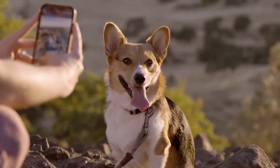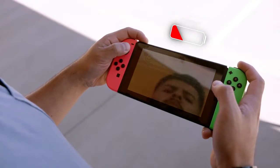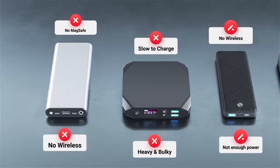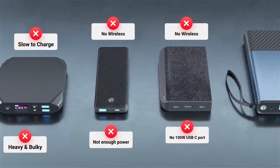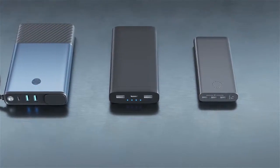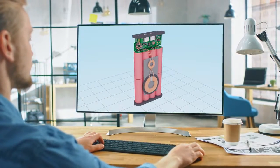We bet you've been there. Your devices always die at the worst possible time. Having a power bank helps, but what if it's dead? Or not strong enough to charge your gadgets or laptop? We bought and tested countless power banks and found that all the features we wanted weren't available in one single product. So we made it our mission to make the power bank that covers all your charging needs.